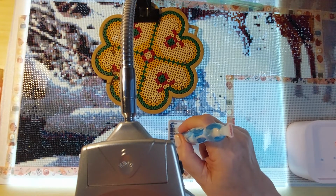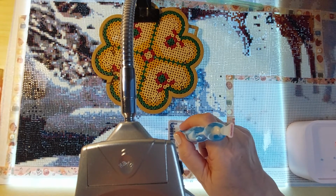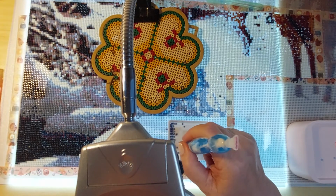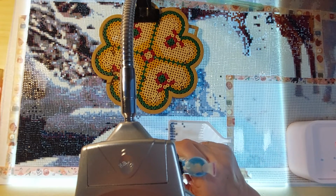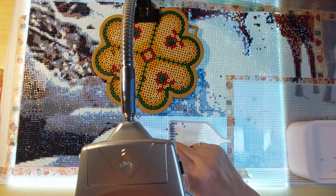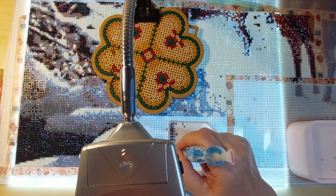Well, I would say diamond painting is very relaxing. And people of all ages, men and women and children, there are diamond painted canvases especially made for children. I started with a smiley face. That's a magnet for my refrigerator door. That's what got me hooked on diamond painting.